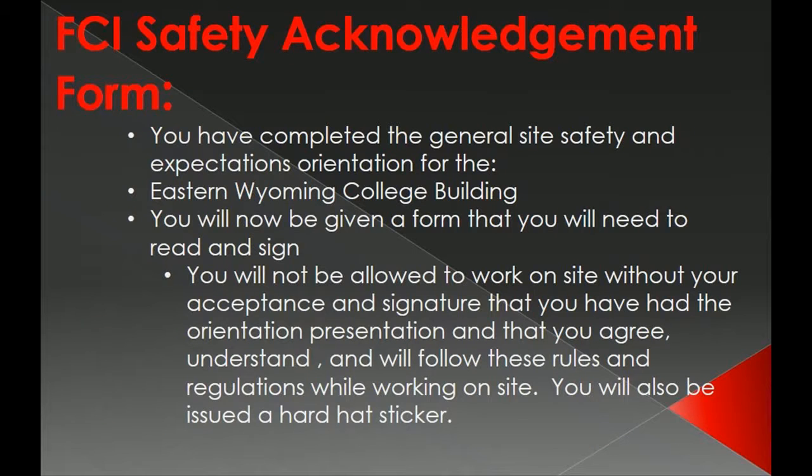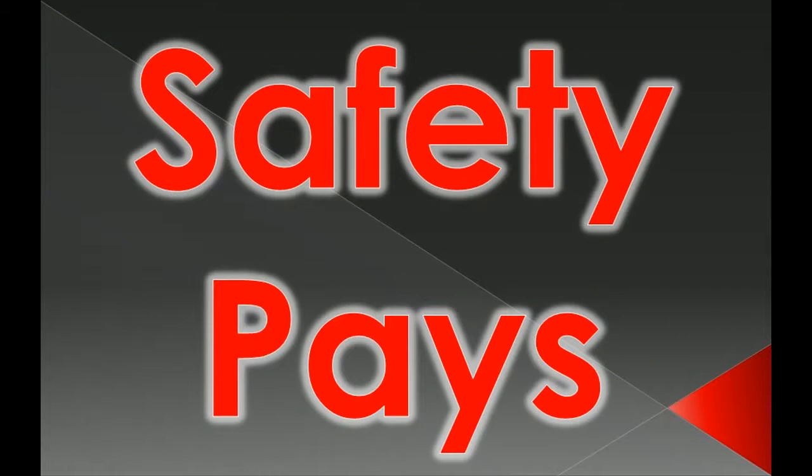You have completed the General Site Safety and Expectations Orientation for the Eastern Wyoming College Tech Building. You will now be given a form that you will need to read and sign. You will not be allowed to work on site without your acceptance and signature that you have had the orientation presentation and that you agree, understand, and will follow these rules and regulations while working on site. You will also be issued a hard hat sticker. Safety pays.